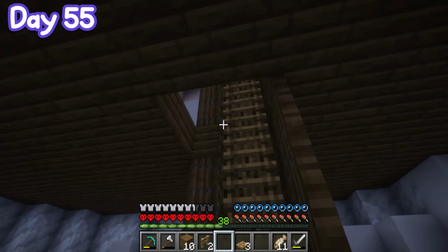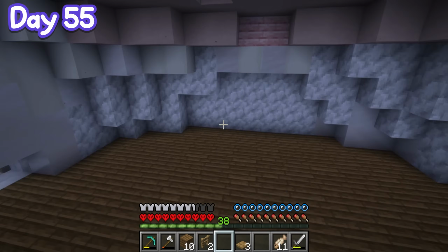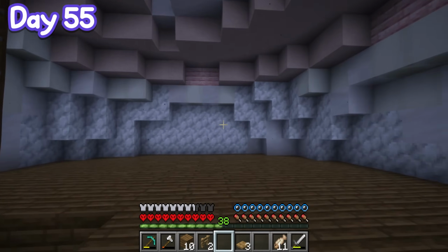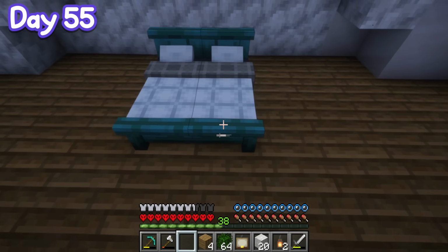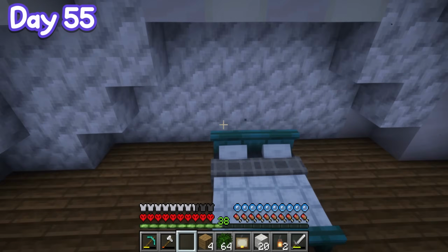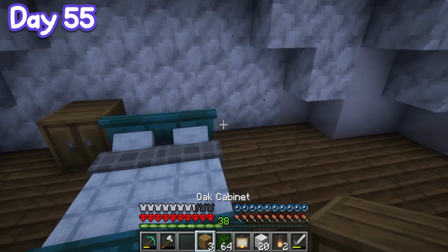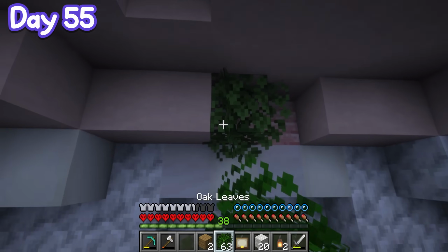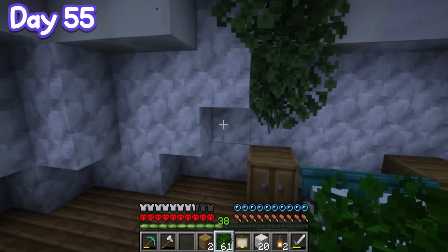Let's move on up to the next floor. And I think this is going to be the perfect room for a bedroom. Like, I can just see a bed right here. I have these super cute blue kind of modded beds, and I think that really fits in with the theme and also the living room downstairs. So let's add a couple cabinets here. And then I'm going to add in some leaves.